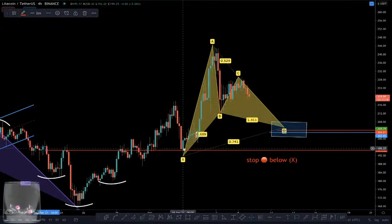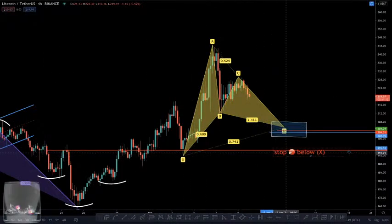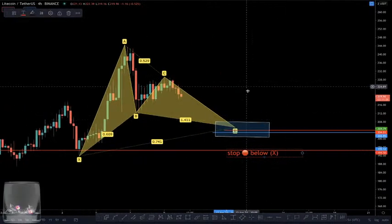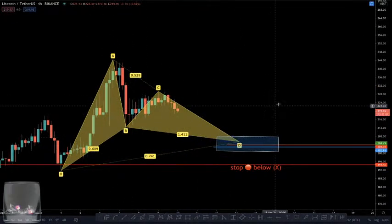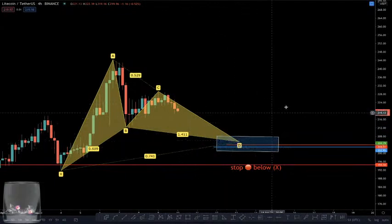See where this X couldn't hold back? You know, what was once resistance is now support, right? So you're holding above that level, and now you're painting a Gartley. Okay, so if this sells off here, just load up the truck again, back it up.